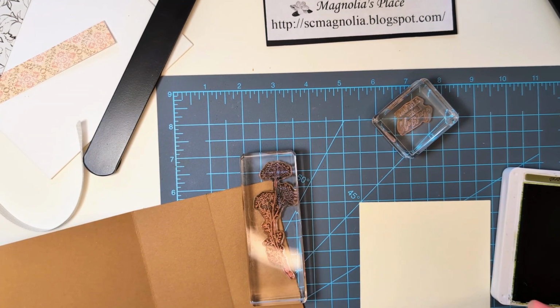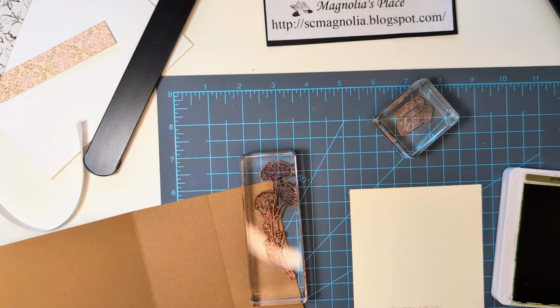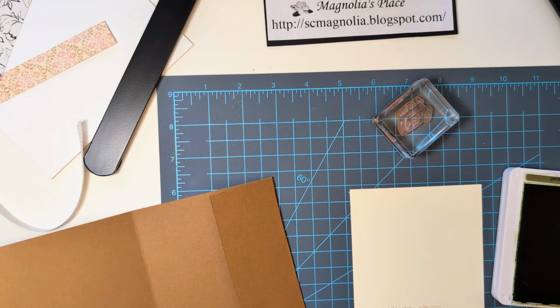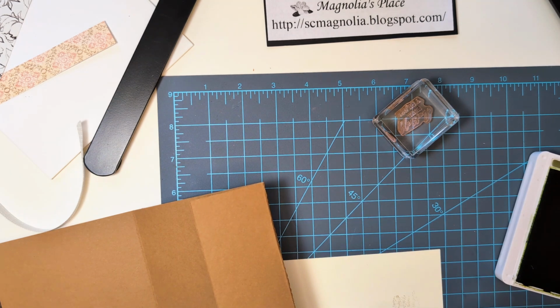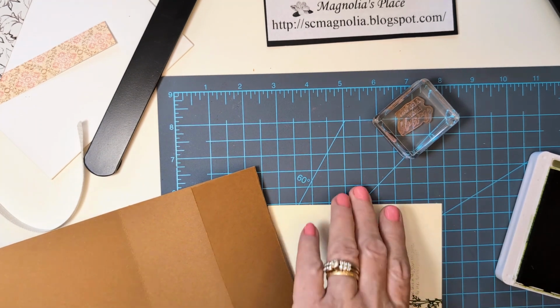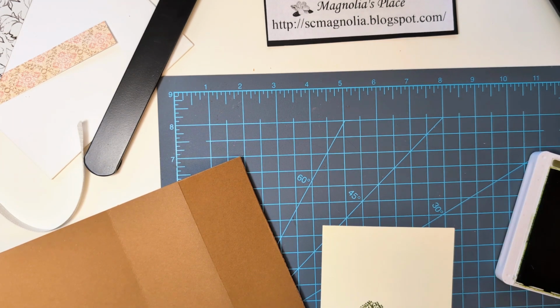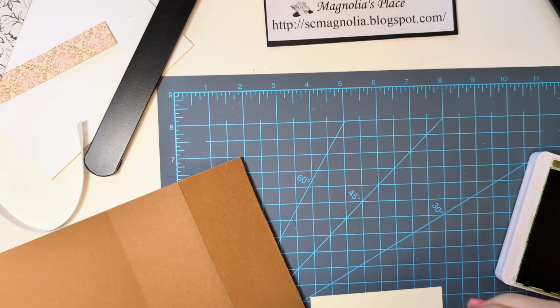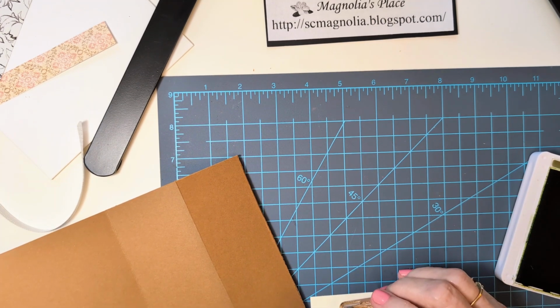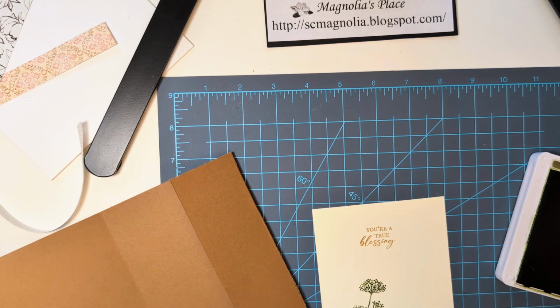So let's stamp this maybe about right here, over to the left a little bit. And I didn't get it real saturated with ink on purpose because I kind of like that faded look. All right, and then for the flower, how about, I have to stamp sideways, I'm a little odd. There, oh yeah, I do like that. That's pretty. All right, now, so what color do I want? The sentiment. I think I'll do that in Pecan Pie too, but this time I want to get more ink on it. Bring it down a little bit. That's good. I like that.